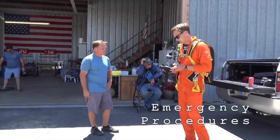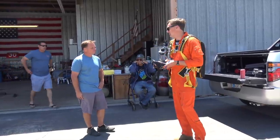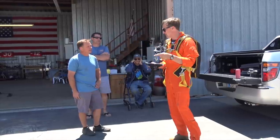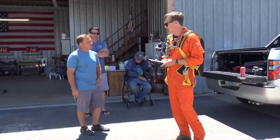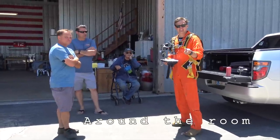Emergency procedures. The big one is emergency extension since we've been messing with the hydraulic system. So that's going to be just move the lever to the down position. That's going to relieve all the locks. Correct. And make sure we get down lights. Yep. And then we're clear to land. Okay, around the room, if you have anything else.